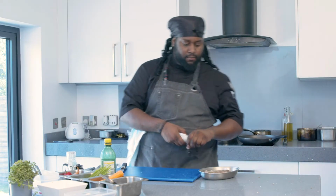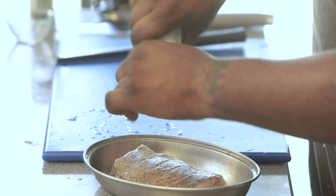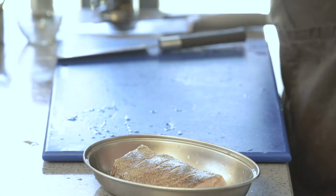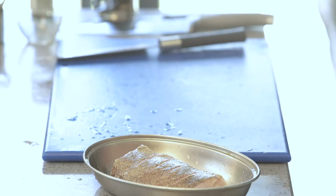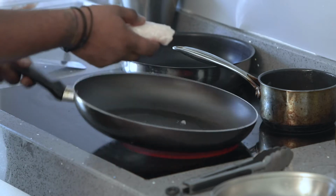How are our carrots doing? They're looking good. How's it looking? I would say it's done. And then it should make a sound now. See it?